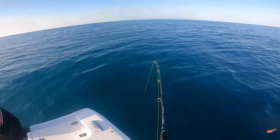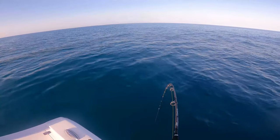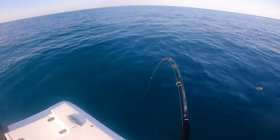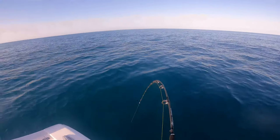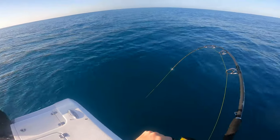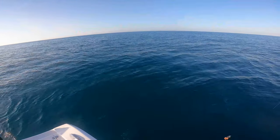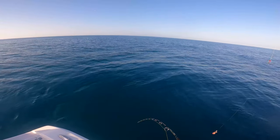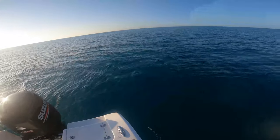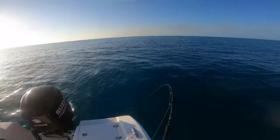Okay. Got one on the live grunt. Oh yeah. Something good. I can't move him. On a live grunt. Could be a shark. I don't think there's any structure for him to get into, so we're just gonna keep holding him on the bottom. He wants to stay close to the bottom, so it feels like a grouper. Now he's running. I think this might be a shark. Yeah, I think we might have a shark here.